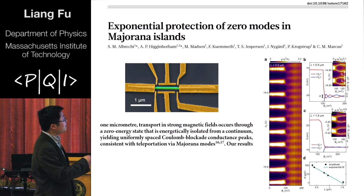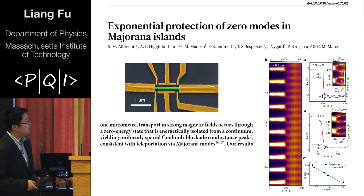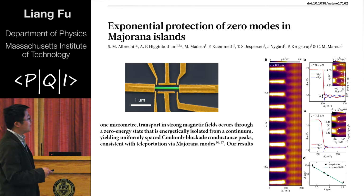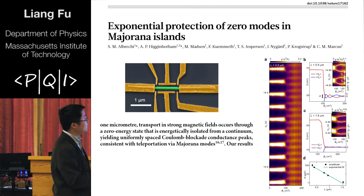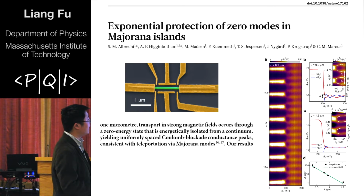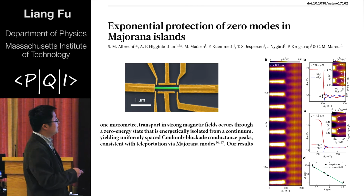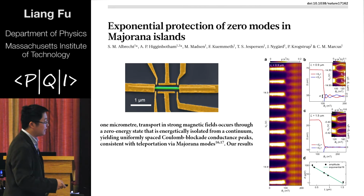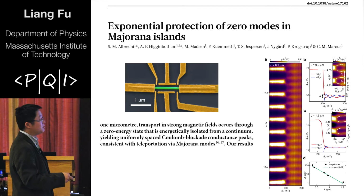So very recently, this experiment was performed by Charlie Marcus's group. This is exactly the NSN geometry. This supermatter here is basically aluminum epitaxially grown on top of indium arsenide. Indium arsenide is this quantum wire that I mentioned earlier. At zero magnetic field, this hybrid system is a conventional supermatter, and you see these conductance peaks with 2e period. But in the presence of a magnetic field, it drives the system into a topological supermatter, and you see that the conductance peak becomes e period.